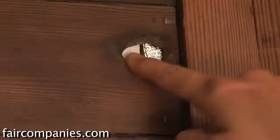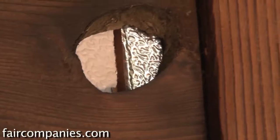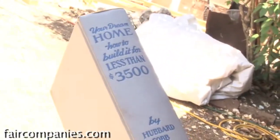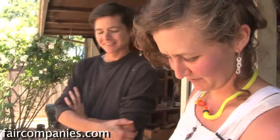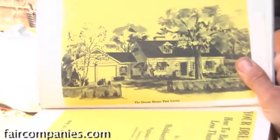And the walls, this is all rigid foam insulation. I found it for free on Craigslist. It's funny, a friend just gave me this book called Your Dream Home, How to Build It for Less Than $3,500. I built mine for less than $3,500. This was published in 1950. So this is for building homes like that for less than $3,500.